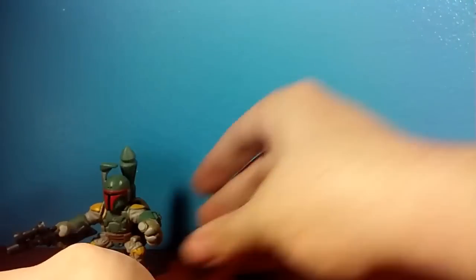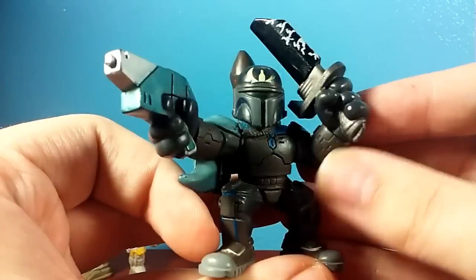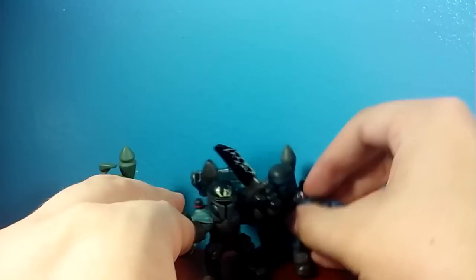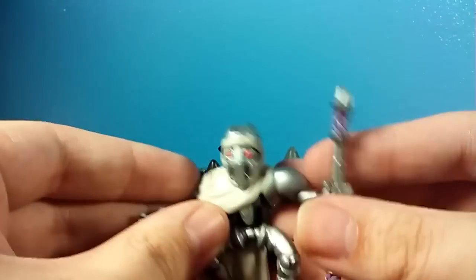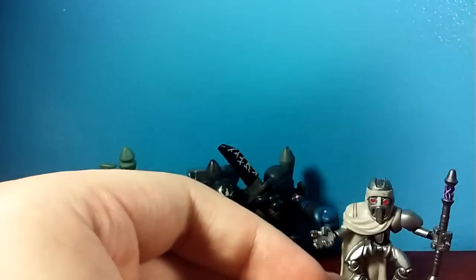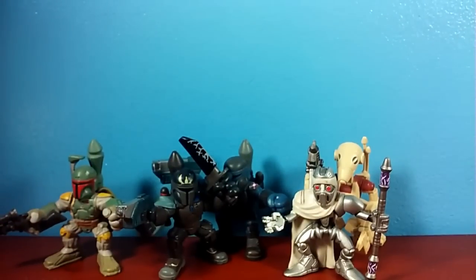So, I got Boba Fett. I got Pre Vizsla. I got Death Watch over here. That's pretty neat. Magna Guard. Security Battle Droid. Now you're thinking, hey, I only thought you collected the clones. Well, I got those just to kind of flush it out.